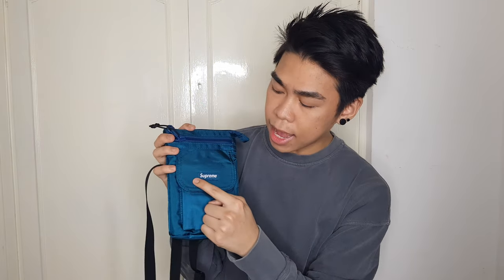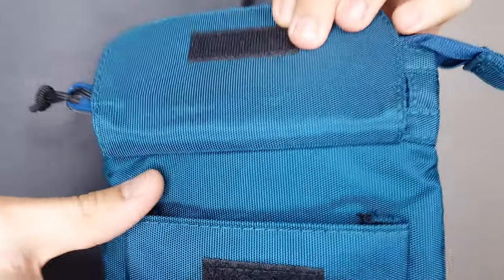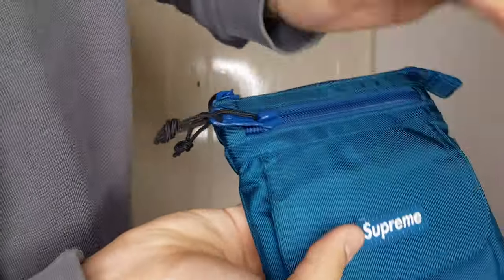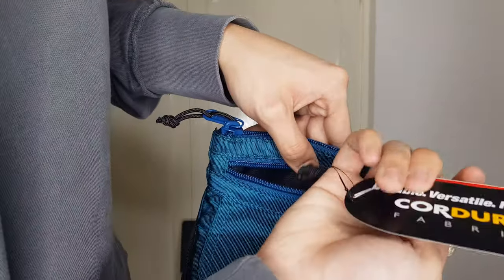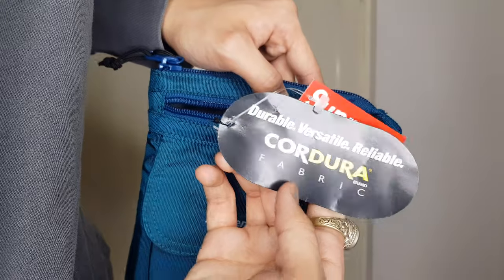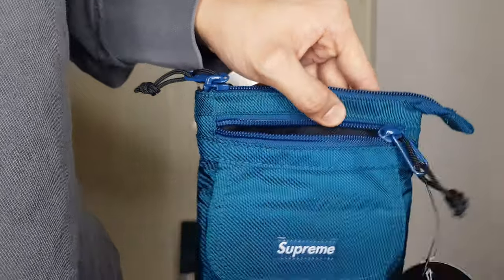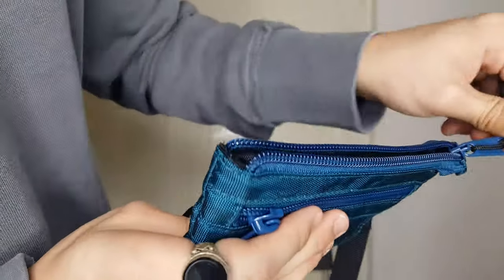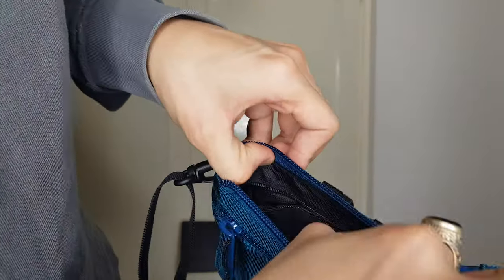In this part, it has a blue box logo, as you can see, and it has like a Velcro opening over here. It has a small pocket in front, and you have another pocket in this part. And this one is a Cordura fabric, so this will be very durable. And yeah, as you can see there, this is the Supreme tag. The back you have this one, then you have this pocket over here. So this one is the second pocket, and this is the main compartment. And inside you also have another pocket. This one is really nice.